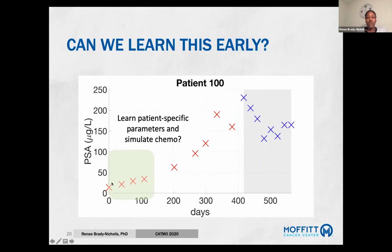And we can extend this from 4 data points, we can do it for 6, we can do it for 7, and determine when we have enough data to tell a patient you definitely need chemotherapy at this point or you need it at a later point. So these are some of the next steps.